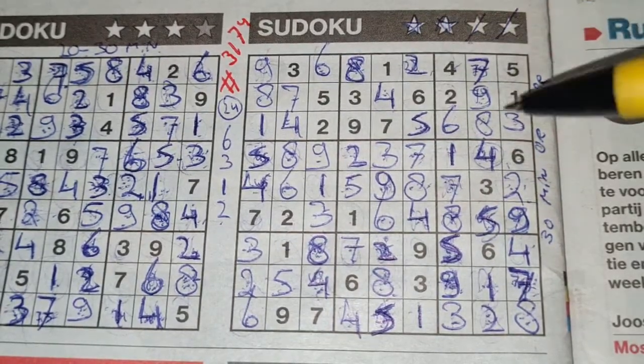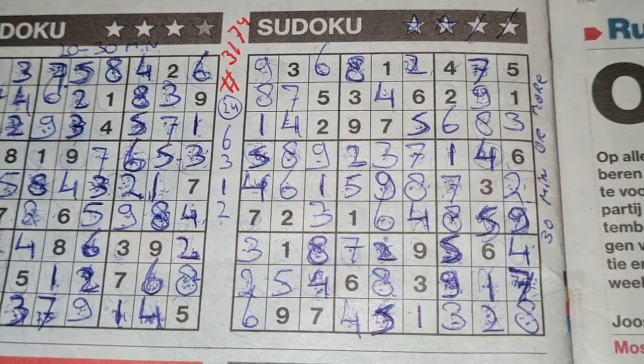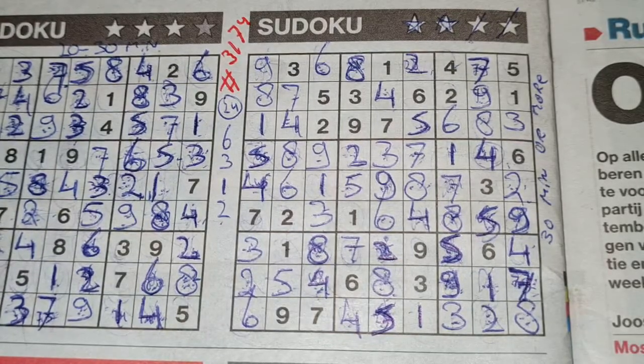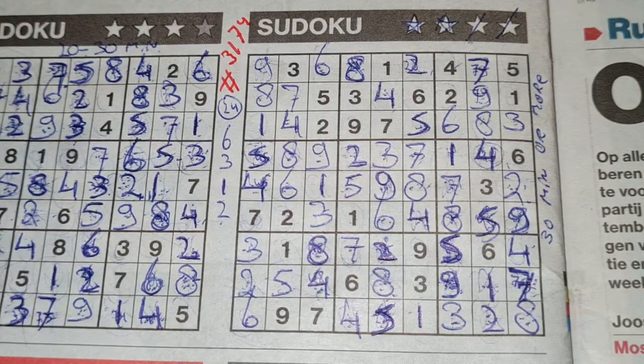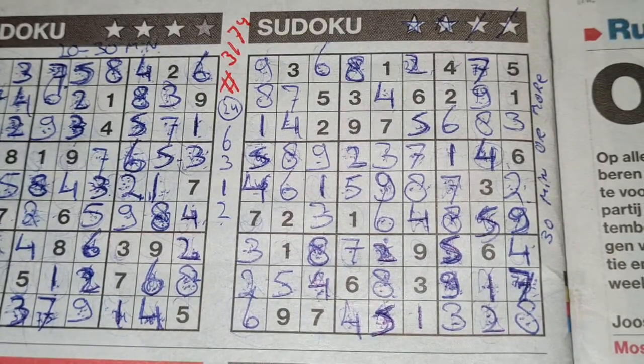Okay, publisher, next time we want to see a really 4 stars Sudoku. I need a difficult one, yes, to solve. So this is not so difficult for you. Alright, and I'm pleased with the time. I like this one. Do you think so?